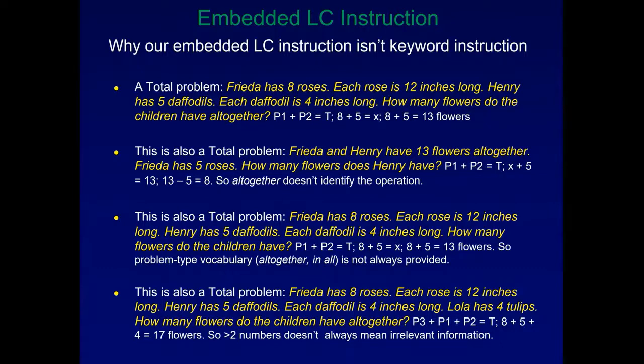Well, some children might be tempted to use "altogether" as a keyword and to pull out numbers that go along with the flowers in the word problem. And if they did that in this problem, they would be successful. So part 1 plus part 2 equals total. There are 8 roses and 5 daffodils, so 8 plus 5 equals 13 flowers.